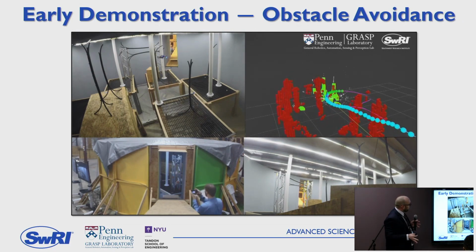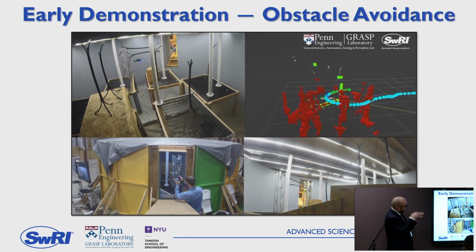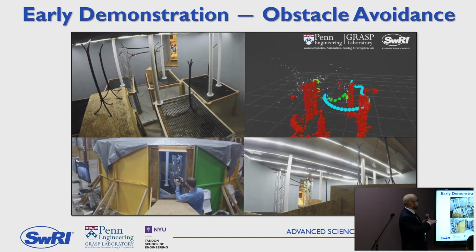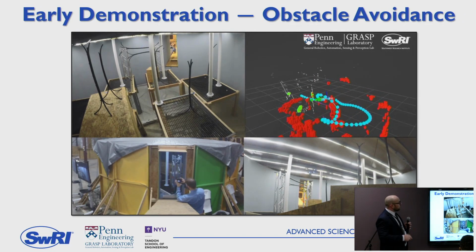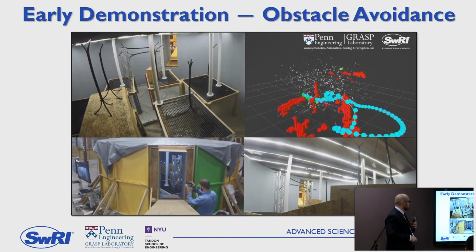I really like it as it turns because as it turns around this corner here, it initially wants to fly under the obstacles because of what it saw when it first came in. And as it turns, it gets a much better view of what's there, decides, hey, no, I'm going to go over, and flies over the obstacles. This is one of our more simple demonstrations, one of the early ones, but I really like that one specifically because of what it shows.